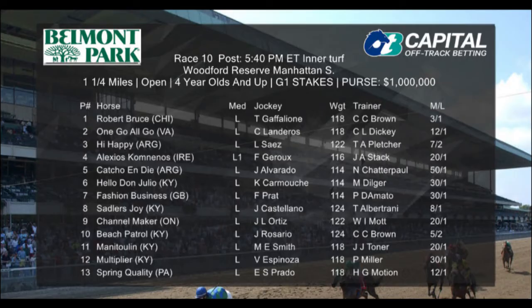Stepping up into this Grade 1 event, they're shipping this horse all the way over to the east. To me, on paper, you really don't see it, but it's interesting to see that the connections are going to put this horse in this spot in this Grade 1 event. Potentially a closer in here that could potentially get in the supers. Yeah, absolutely. And there's other closers in Sadler's Joy and High Happy and the multiplier as well. So let's see if Flavian can get a nice little trip like last time out.